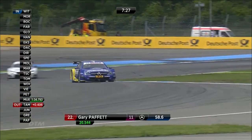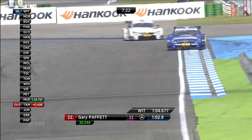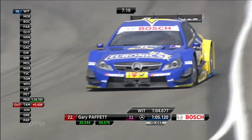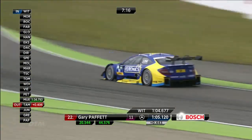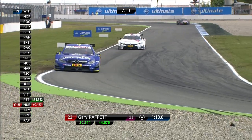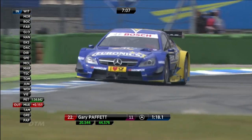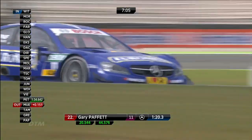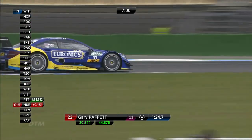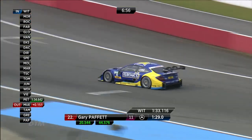7.5 minutes remaining, and here is Gary Paffett then. Gary, another one of those that is retaining the livery from last year, the Euronics livery for Gary Paffett. So we're looking at the first 2 sectors. Probably not going to trouble the very, very top of the chart. See what Gary can do here. So around the final turn goes Gary Paffett.